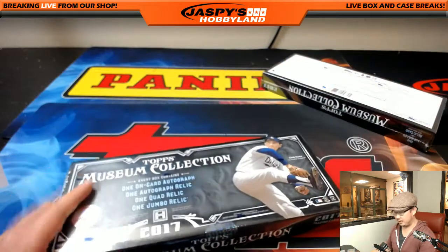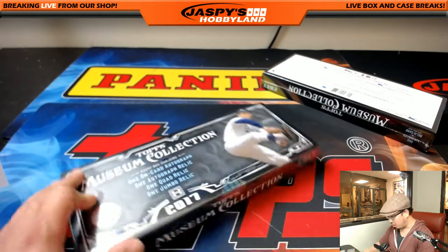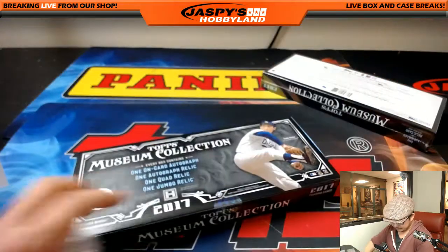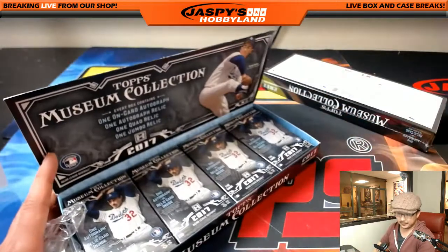That's a case hit. There should be one more. Should be one more case hit, and that would be the Jumbo Relic. I don't think we pulled that yet, right? No. Jumbo Relic and autograph. So that could be still here in the last two boxes or in the other half.